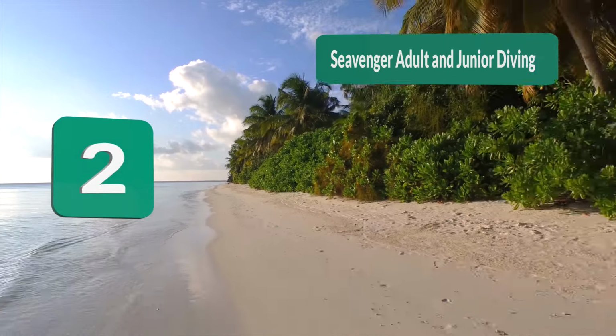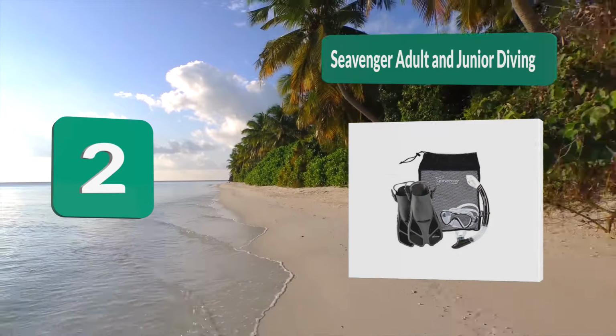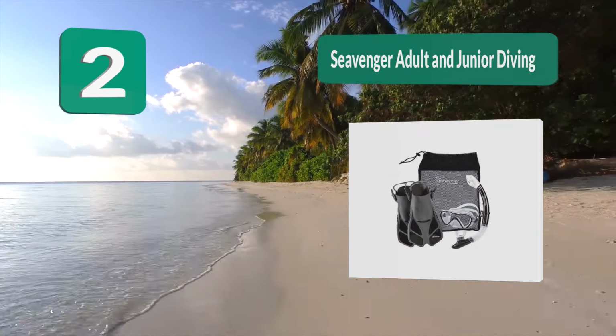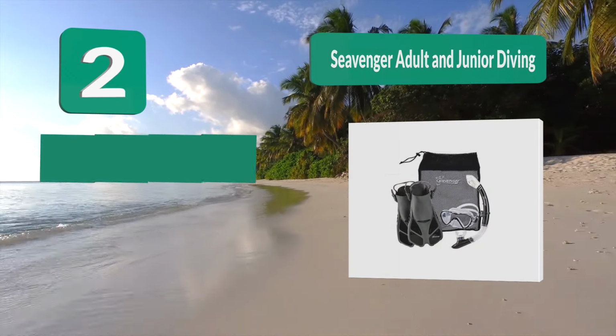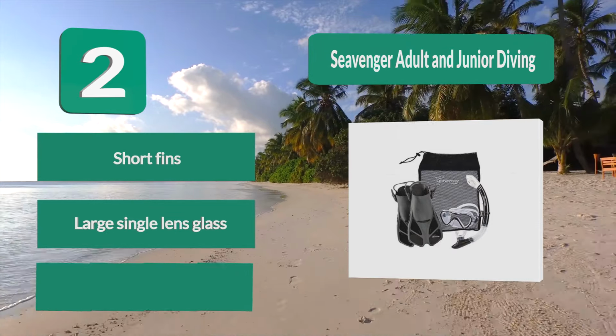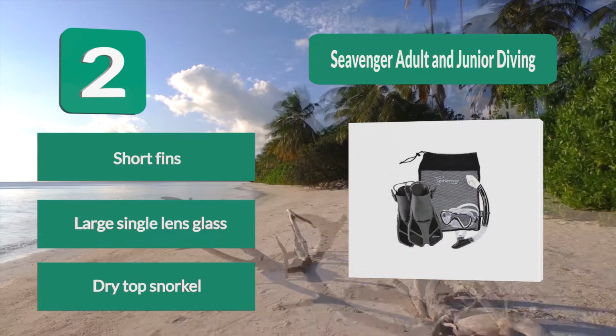Number 2. Seavenger Adult and Junior Diving, for swimmers. Fitting children's size 10 to adult size 13, this snorkel set is ideal for families. Included you will get a snorkel, a mask, a carrying bag and fins. This snorkel mask features a single lens design giving you an unobstructed clear view. Short fins. Large single lens glass. Dry top snorkel.